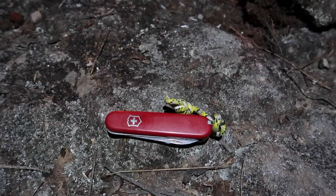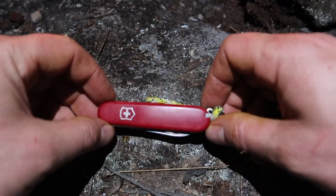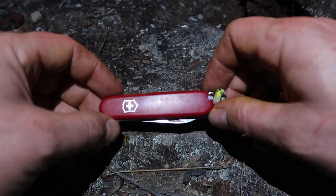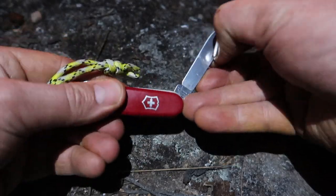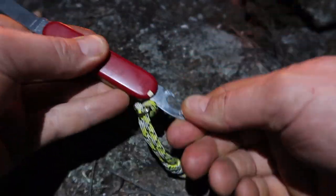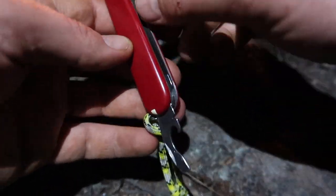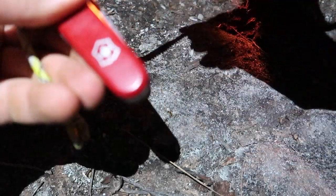So, while I'm waiting for the chicken to cook, I thought I'd show you my little Victorinox Walker. This is an awesome little knife I've had for a few months now. It's basically just got a knife. On this side it's got a little screwdriver and bottle opener. And then the awesome thing is, it has a saw.